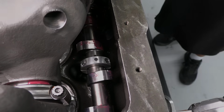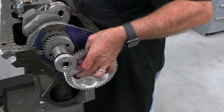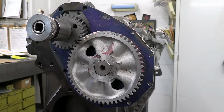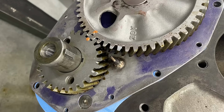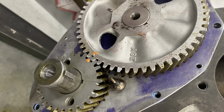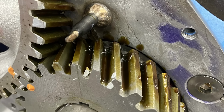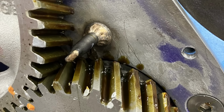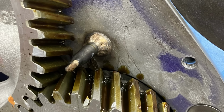Instead of a timing chain, the straight 6 uses a gear set like you see here. We're keeping that for this build. But for extra durability, Keith did fabricate this oil squirter that taps into one of the oil galleries and provides a small but steady stream of oil right between the gears where it's needed.